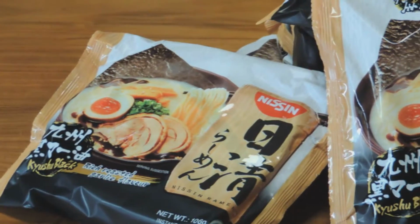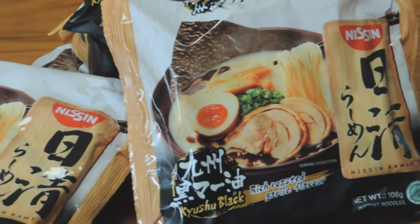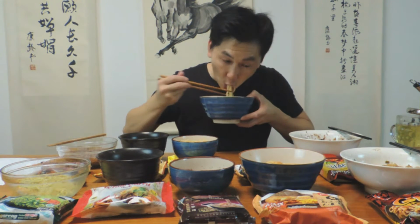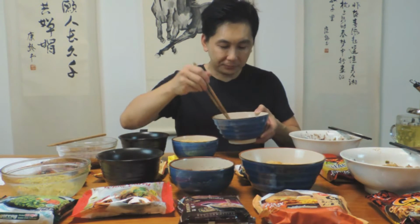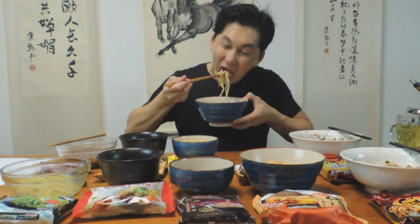So moving on to our seventh flavor, this one is Japanese in origin. It is roasted black garlic broth. Maybe it is not as unique as the other flavors on this list, but anything that says Japanese and garlic, it will get my attention. So I can imagine this will be a delicious flavor. Let's see.